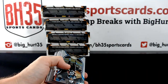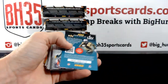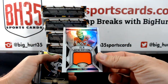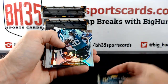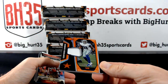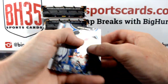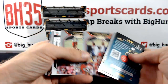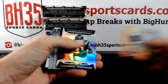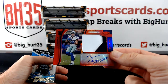I don't think anything of note. Not any hits yet of the Panthers. Noah Fant. Ryquell Armstead. Byron Jones to 199. Jonathan Abram to 149. Tony Pollard to 199. Cowboys.